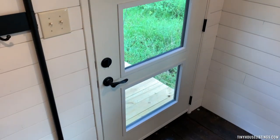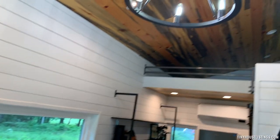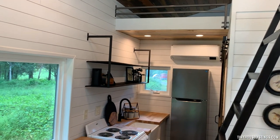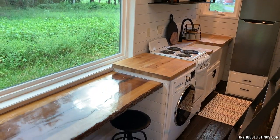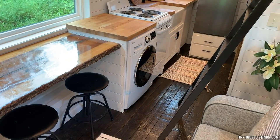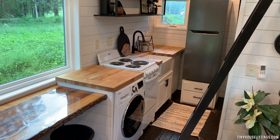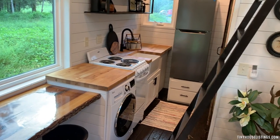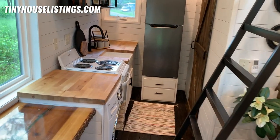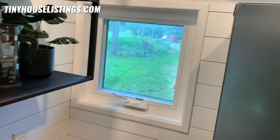Custom ordered rear door. Shiplap throughout. Beetle kill pine for all the ceilings. Forward and rear loft. So some would call that a two bedroom. Live edge table with three bar stools there, industrial stools underneath, all-in-one washer dryer, four burner stove, farm sink, butcher block countertops, custom cabinet there under the sink, and then storage under the refrigerator as well. Of course, brand new refrigerator, brand new appliances, all new sinks and fixtures, lots of storage.